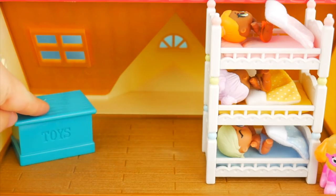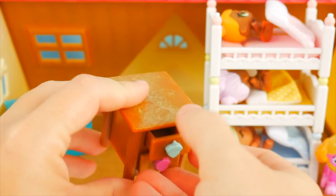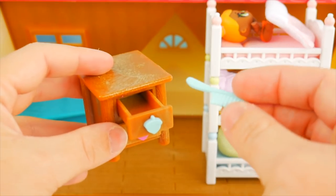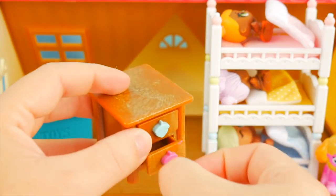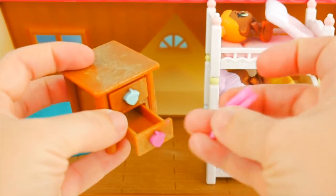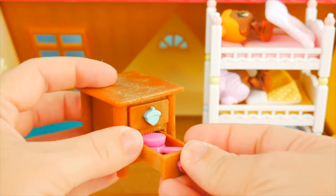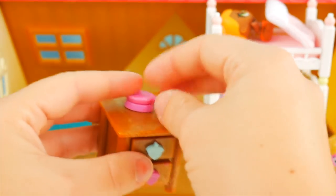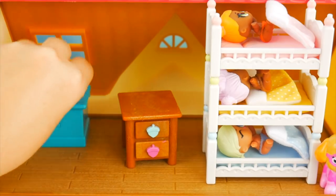Excellent, they fit perfectly. I've also got a little table here with drawers. What could I put in the drawers? How about a little comb in the top drawer, and in the bottom drawer, I'll put this brush. Let's see if it will fit. Oh, not quite. We'll leave the brush on the top. It can even go over here on our toy box.